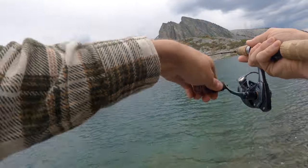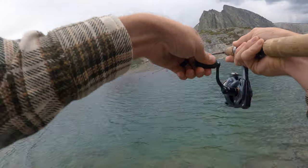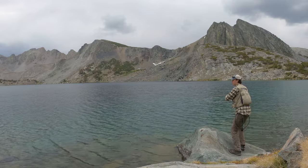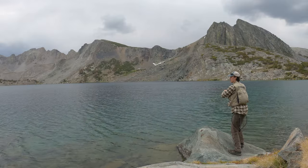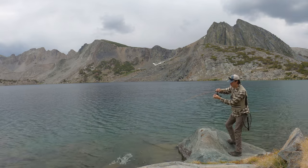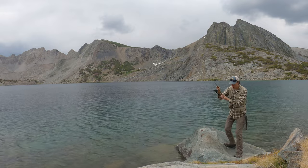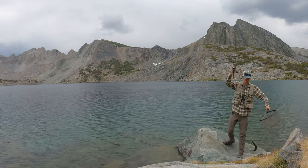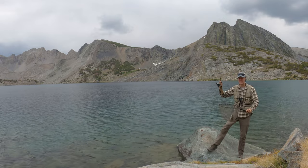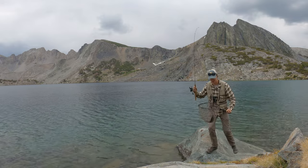Guys, we got one. We had a fish on the drop. Oh, yes. I was just letting the Rapala sink, folks. And this guy just slashed it. Oh, this is a good rainbow trout. Wait, is this a brook trout? Oh my God, this is a brook trout. Oh my word. Folks, this is the biggest brook trout I have ever caught.